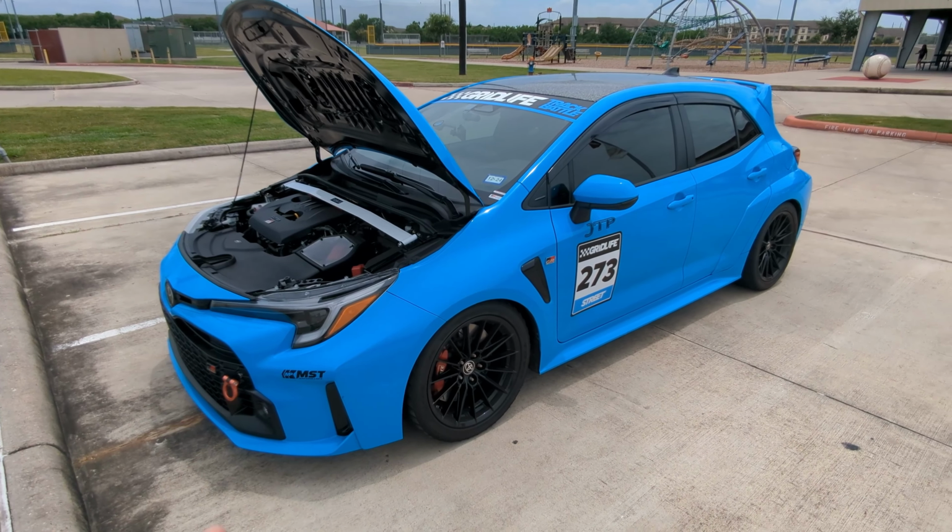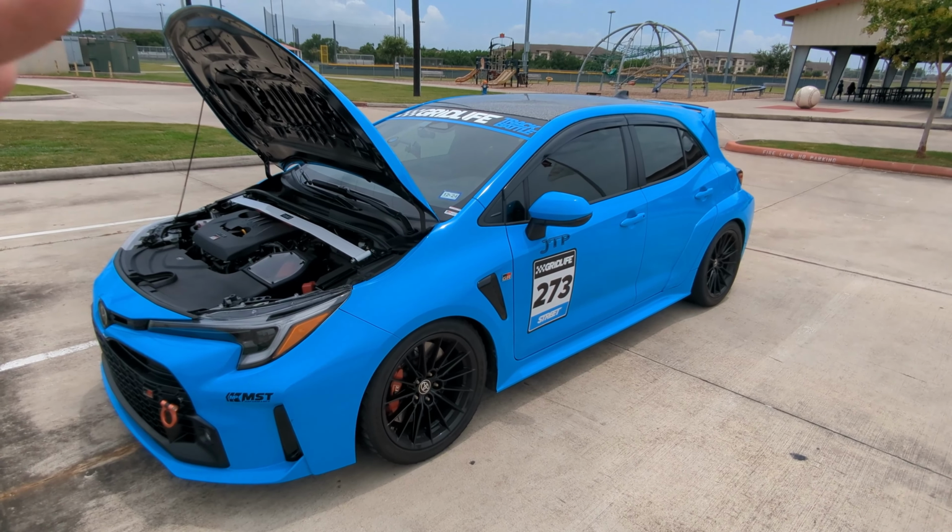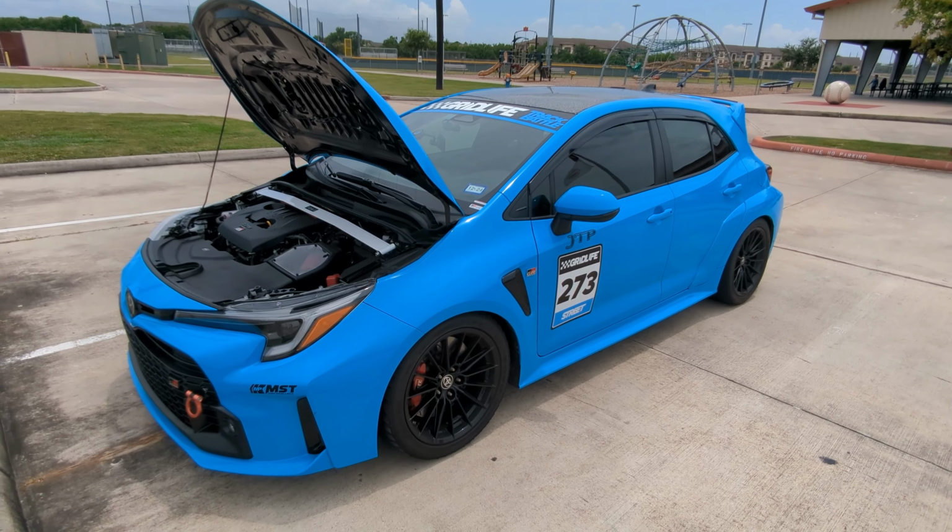So let's just go ahead and let my camera cool down. It is flashing at me. Hopefully it's recording. Let me go ahead and let this cool down, and then we'll move to the interior.